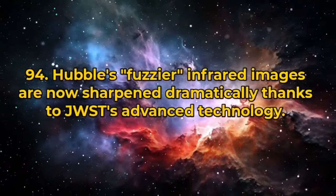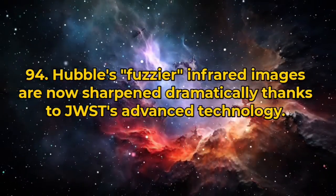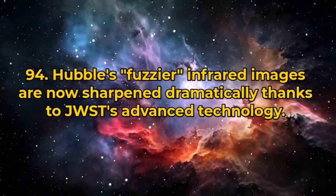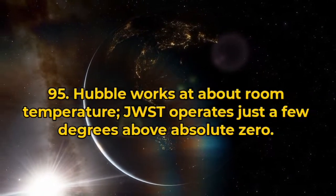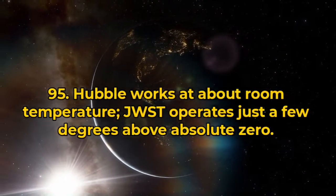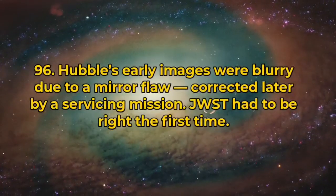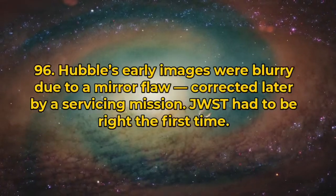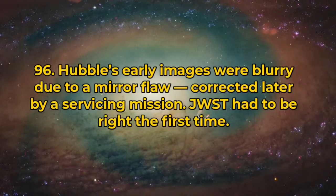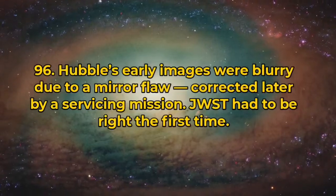94. Hubble's fuzzier infrared images are now sharpened dramatically thanks to JWST's advanced technology. 95. Hubble works at about room temperature. JWST operates just a few degrees above absolute zero. 96. Hubble's early images were blurry due to a mirror flaw corrected later by a servicing mission. JWST had to be right the first time.